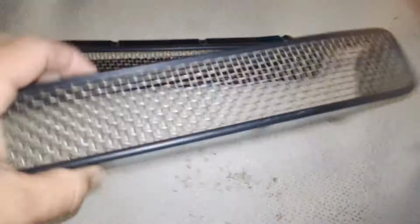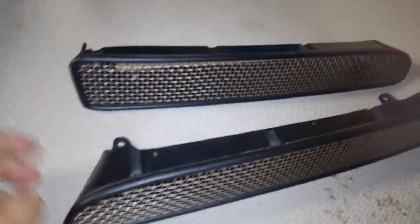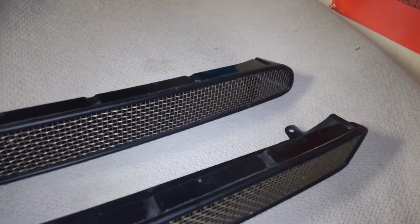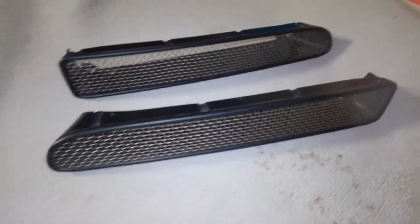So these are in good shape, ready to install on your Z06 or fixed roof coupe, or maybe even your coupe that you want to upgrade and make it look like a Z06. I've got these available here for sale. So if you've got any questions or would be interested in purchasing them, you can call me.